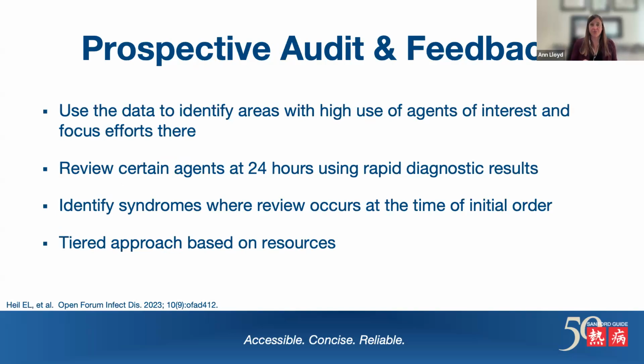So taking a look at prospective audit and feedback, you can use the data that you're collecting already to identify areas with high use and focus your efforts in those areas. So I mentioned that for those people who are starting new programs, it's the same idea, the same concept. Really try to hone in on one area and take care of an issue in one area before you move on to the next.